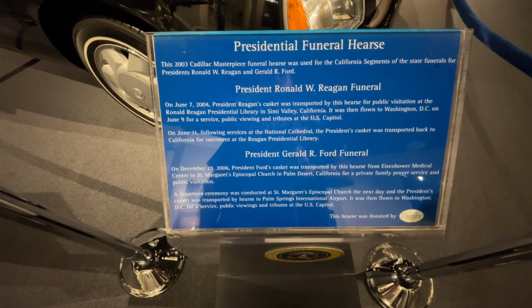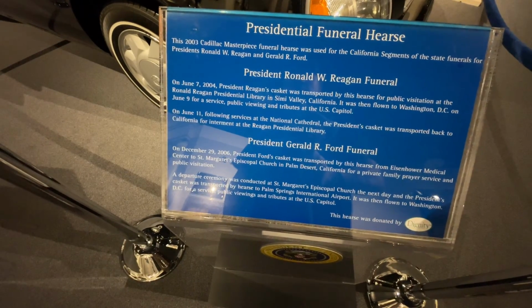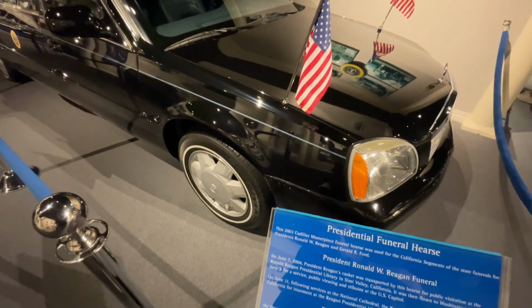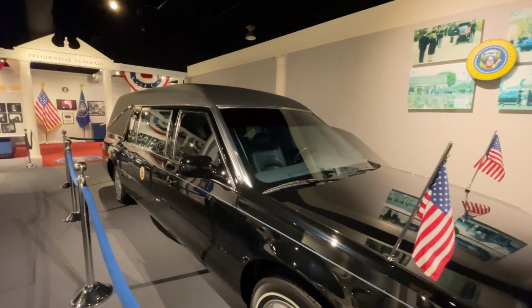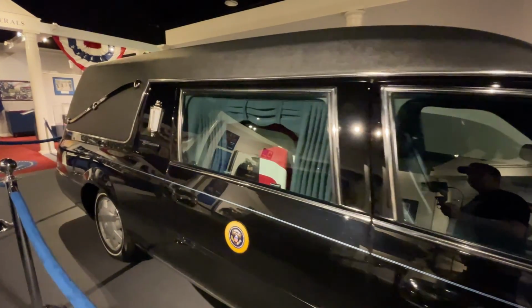Also right here when you walk in, you're gonna see a presidential funeral hearse. I'm not going to read this whole thing to you. You can pause the video if you want to skim over that. But here it is. Nice and shiny. They keep this thing all waxed up and ready to go.